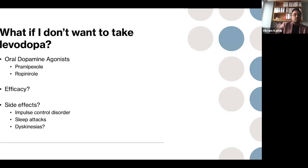One of those options is what we call a dopamine agonist. And an agonist is something that acts at the same receptor that dopamine does in the brain, but it's synthetically produced. So as we discussed, levodopa is what our body makes, but pramipexole and ropinirole are produced in the lab, and they're used to mimic dopamine. And they're a bit more potent at the dopamine receptors, meaning they bind a little bit better than what our body makes, which is kind of weird to think about. But they have different efficacies, meaning they work a bit differently, and they have different side effects.